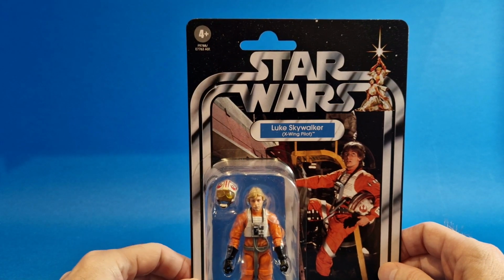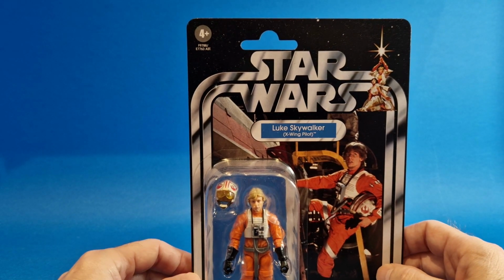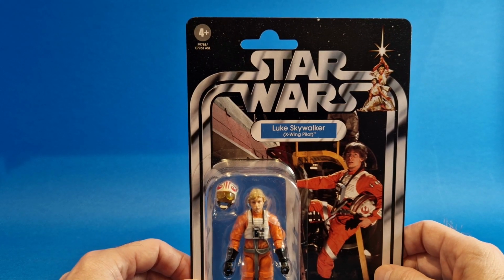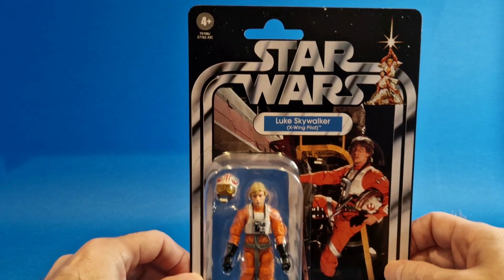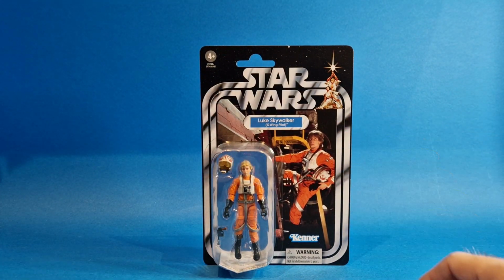which really did irk me. So I took it out of the bag, had a look at it and thought, I don't believe this. So I went back to the guy who sold it to me and said, look, I'm really sorry. Is there any chance that I could swap this out for a nice new card back? And the guy was an absolute gentleman and he did that. So if any of you managed to pick up a Luke Skywalker figure on this card back and there's a crease at the top, that's on me.